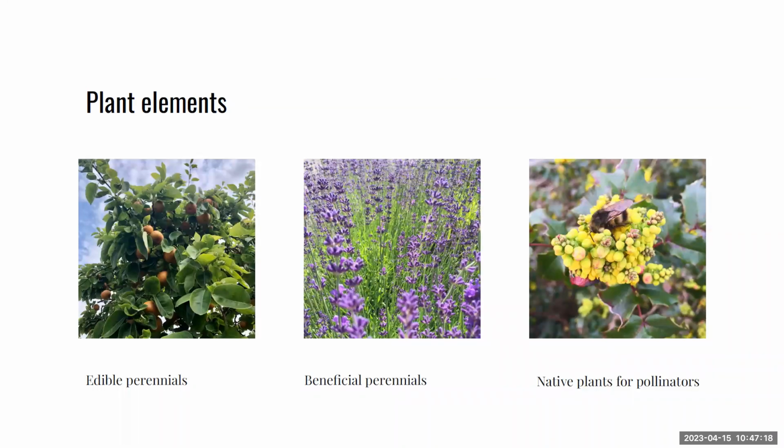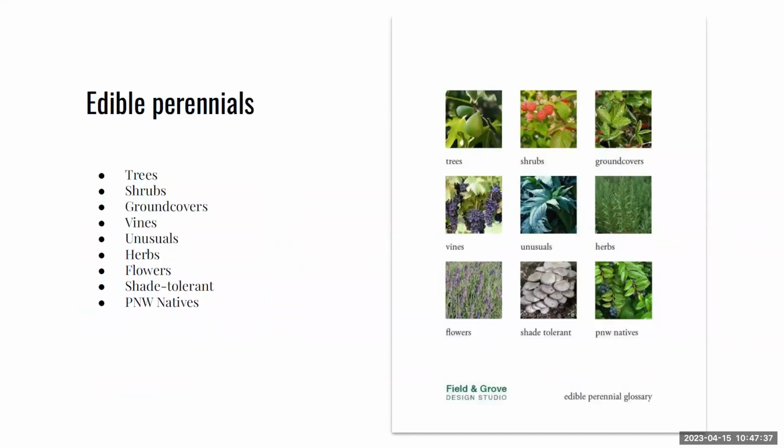I mentioned earlier the three main plant categories that I utilize in my work: perennials to soften and surround and really activate your edible garden, or edible perennials, beneficial perennials, and really specifically native plants for pollinators. So I've created a whole edible perennial glossary which I'd be happy to send out if people want a copy of it. I created this a long time ago, and so some things have changed. The unusuals category, I would hope that everyone here knows everything in it because they're not so unusual anymore.